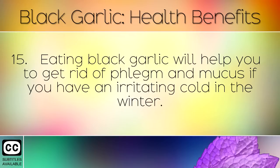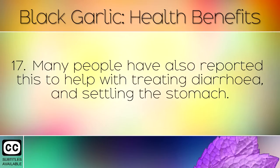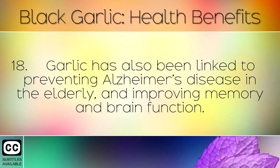15. Eating black garlic will help you to get rid of phlegm and mucus if you have an irritating cold in the winter. 16. It can also improve the libido and enhance sexual drive and stamina. 17. Many people have also reported this to help with treating diarrhea and settling the stomach. 18. Garlic has also been linked to preventing Alzheimer's disease in the elderly and improving memory and brain function.